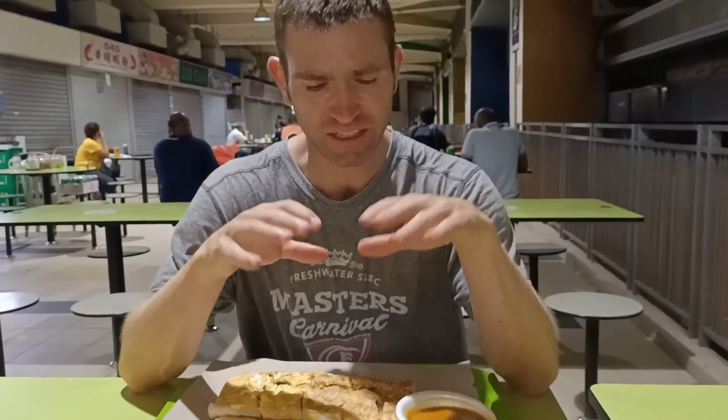The first one is roti. Roti is Indian in origin, however it has a Malay name and it's adopted and eaten by the Chinese. So it's a truly multicultural dish. It is like a flatbread or even a pancake that's fried.